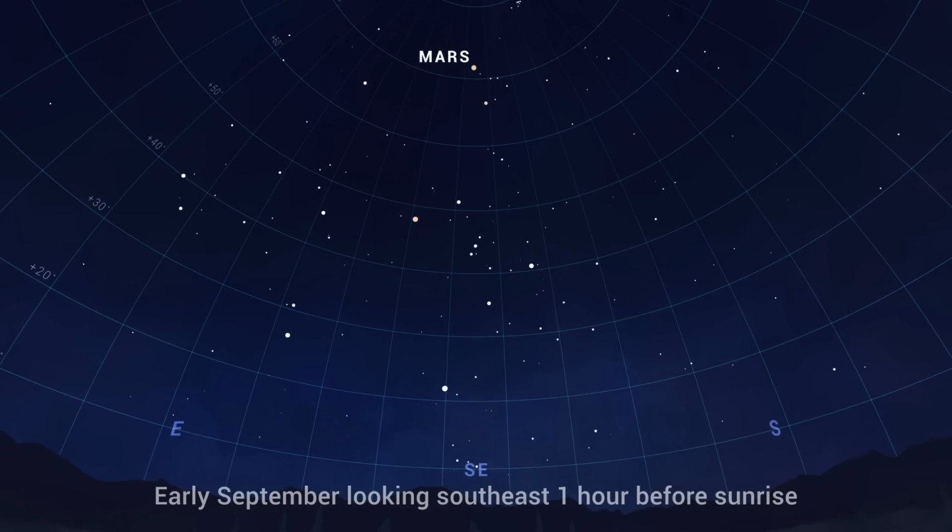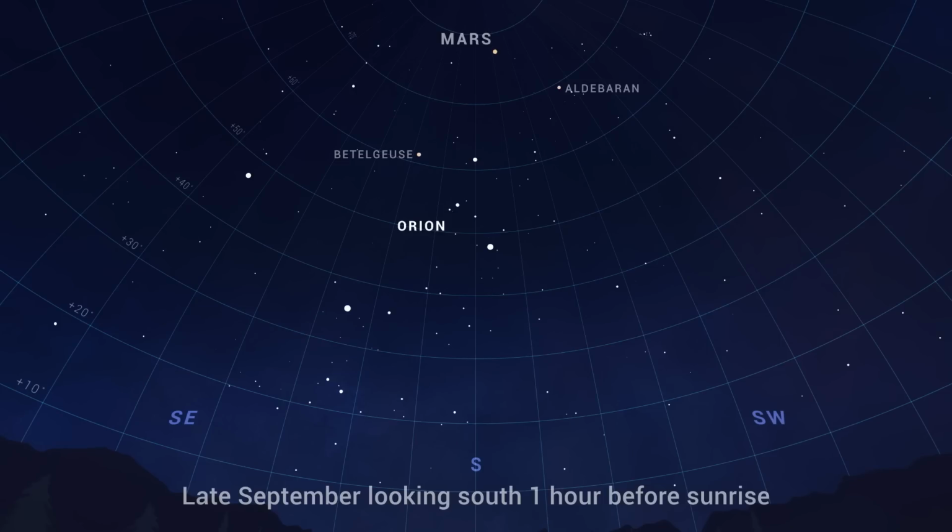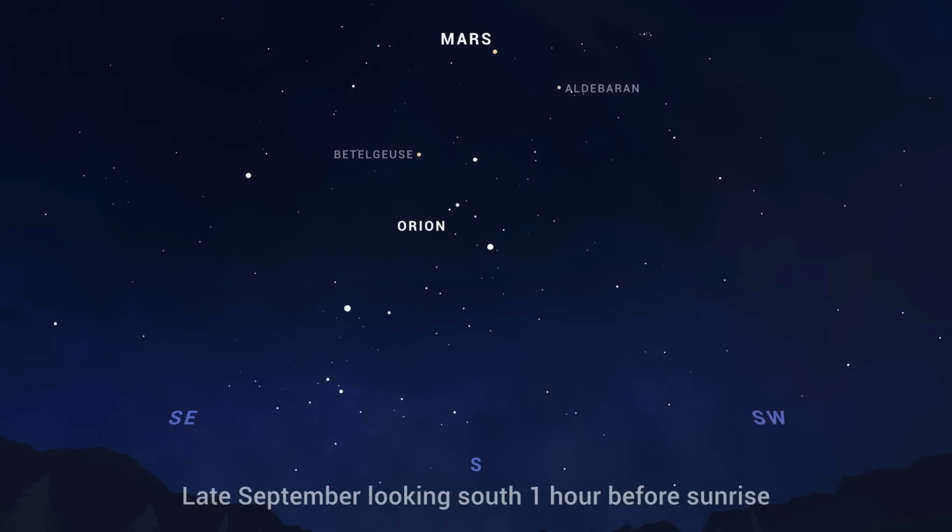Early in the month, it's near orange-colored Aldebaran, the eye of Taurus, the bull. And over the course of the month, Mars works its way eastward from Aldebaran toward reddish Betelgeuse, creating a sort of red triangle in the morning sky.